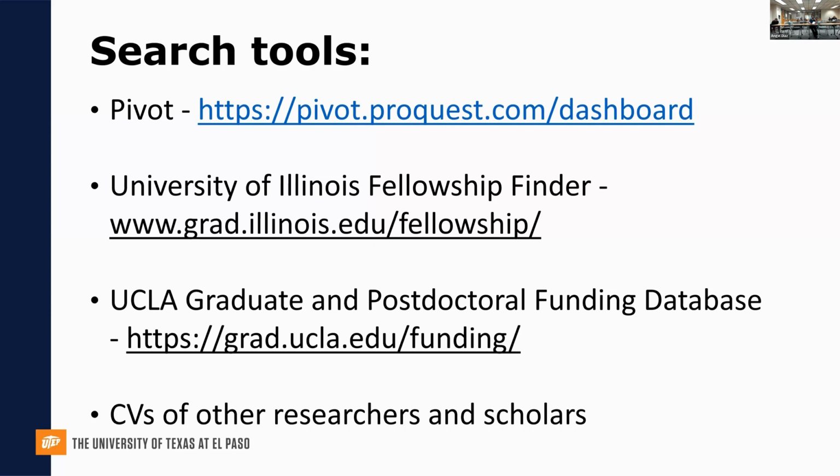And then there's the UCLA graduate and postdoctoral funding database, similar to University of Illinois. I don't like that one quite as much, but more is more when it comes to searching for funding. And I'll talk a little bit more about that because that informs my whole philosophy on using Pivot as well.